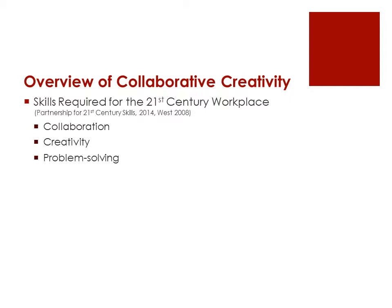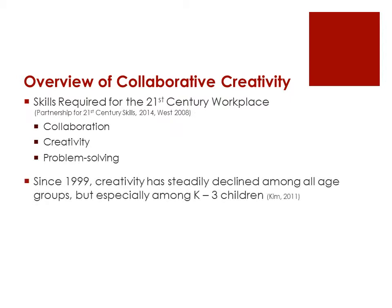As I began researching the topic of collaboration for this project, I ran across an interesting study by Kim, who found that since 1999, while IQ has been on the rise, creativity has steadily declined among all age groups, but especially among K-3 children.